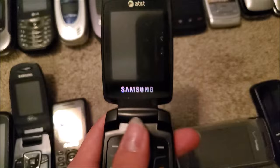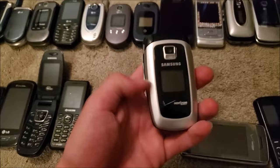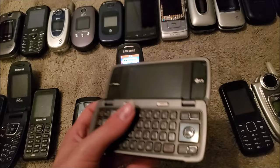Alright, so I just went ahead and double checked the rest of the phones in this set, to make sure they're actually working. So we're good now. This is the Samsung SCH-A870 on Verizon. Got this one in 2022. Got this one in 2022 as well. Here's my LG Voyager on Verizon. Got this one in 2021.